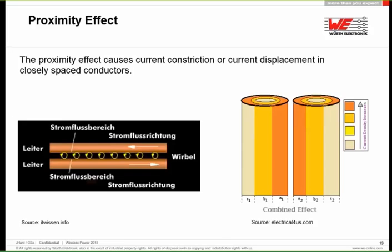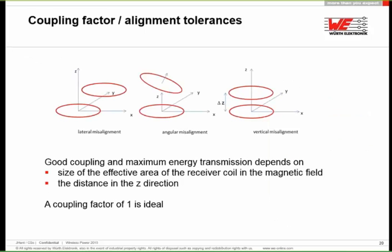And on the right-hand side you can see the combined effect of proximity and skin effect. So this means that you don't use the complete copper for the energy transfer, and this also results in a lot of losses. You can overcome this if you use high quality Litz wire with a lot of strands. Then you can compensate those two effects, and this is done in the high performance wireless power coils.